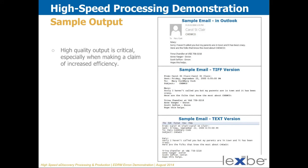So here's an example, basically showing the original file and how it looks in the TIFF version and the corresponding text. So it's as you would expect, all the data is there and it looks the same.